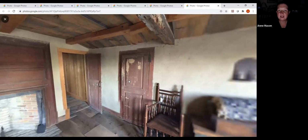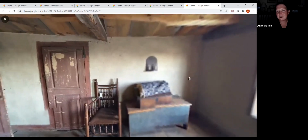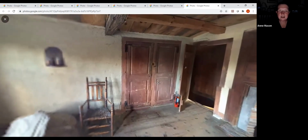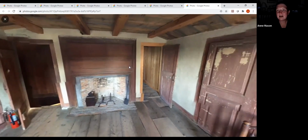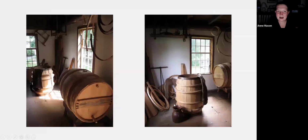The door that's closed actually just leads to storage under the eaves. And we don't actually show this room to visitors because it would be too dangerous to have them going up and down the steep stairs. So that's what it looks like. It's mostly just an empty room right now, and we do use it for some collection storage. So let me go back to the presentation where I do have a few more photographs that I think will illuminate this a little bit more.